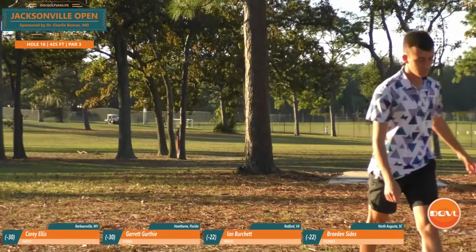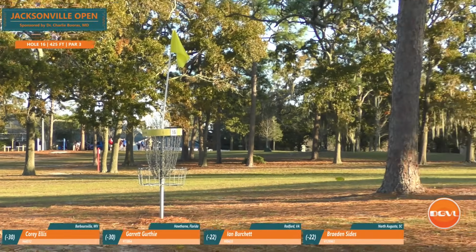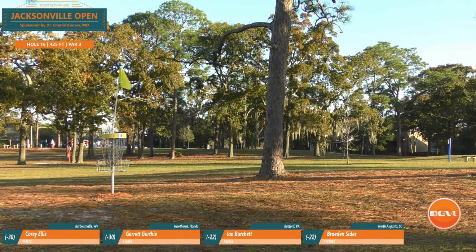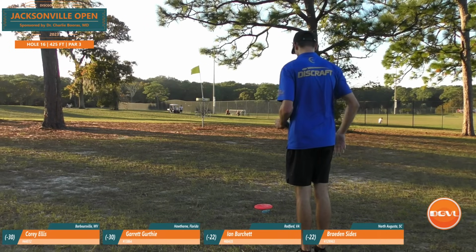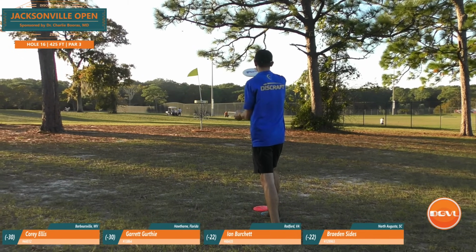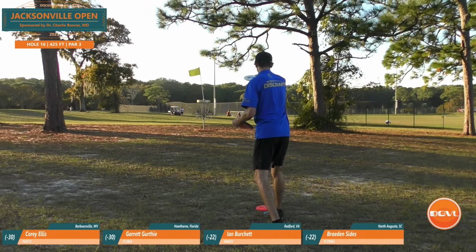Braeden with a similar throw. Yeah, it's leaking a little left on him. He didn't like it. He walked away. Almost the same spot as Garret, maybe a little closer. Yeah, he's really trying to get one back on Ian. So Corey just outside the circle, 40-ish feet.